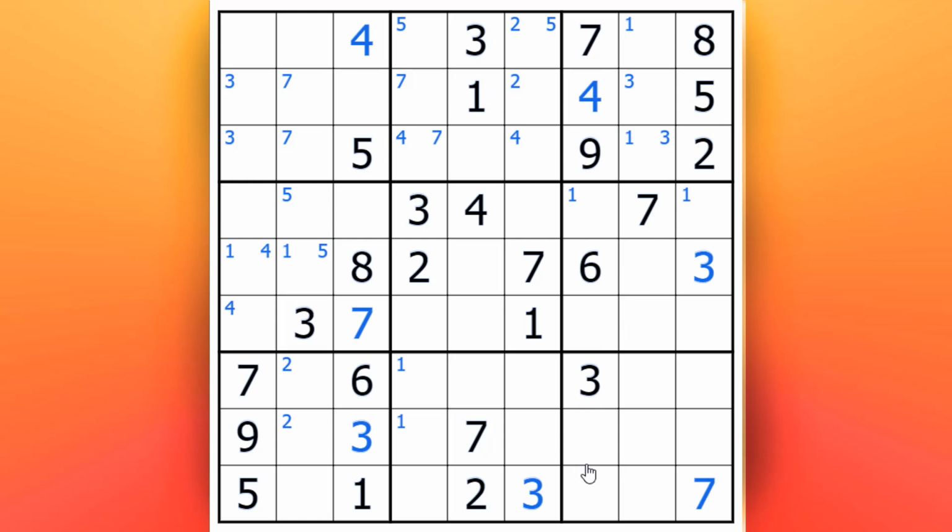There's 1, 2, 3, 4 there. What can we put in here? Sorry, just thinking. So what goes in there is a 1, a 2, a 5, and an 8.